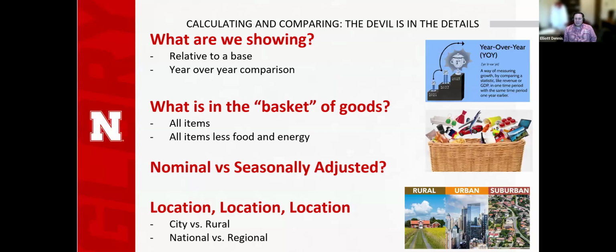So I always like to say, when we're looking at a graph, we should know what we're looking at and how it's calculated. And oftentimes if there are deviations in that price, it's generally in the details of how we're calculating that. So the first is we can often talk about inflation relative to a base, or inflation has gone up 100% since 1980, for example. So we have 1980 as our base, and we look at how prices have changed since 1980.